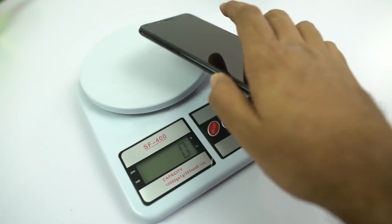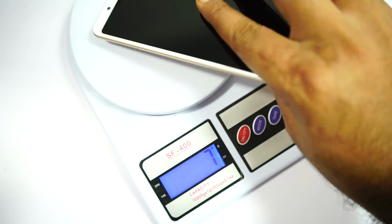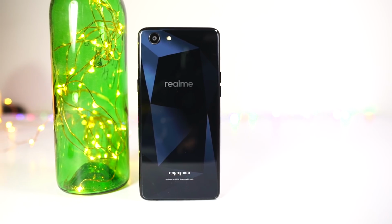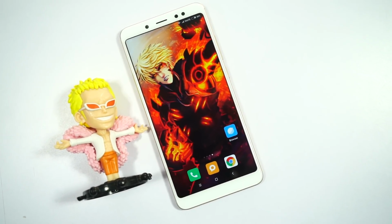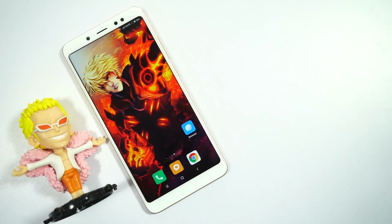Now coming to the deciding factor, Realme 1 just weighs 155 grams while the Redmi weighs 180 grams. So if you're someone who doesn't like heavy phones, then Realme 1 is the best one for you. And if you don't mind the hefty weight, you can consider the Redmi Note 5 Pro. I'm not saying Redmi is the winner, I'm saying you can consider it. Now let's dive into the hardware section.